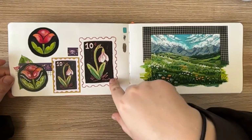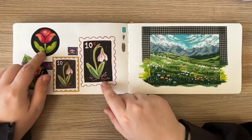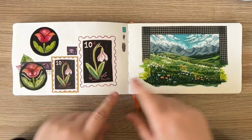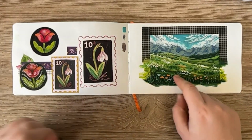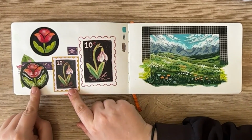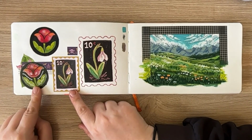These were some stickers that I designed for separate Patreon months. And I think this was the print that went with this one. But these are the concept drawings, and then these were the final stickers.